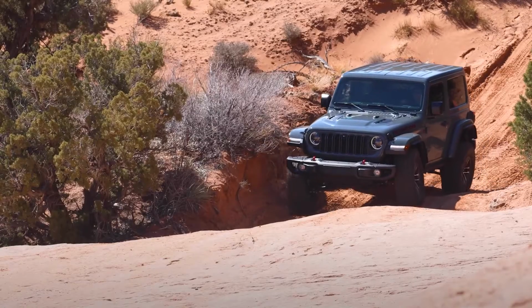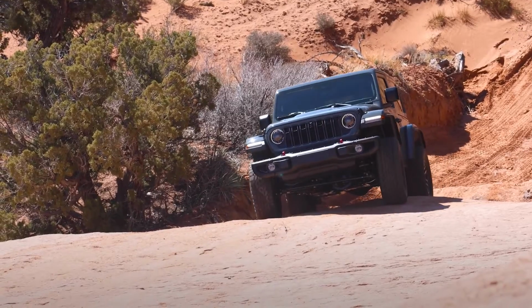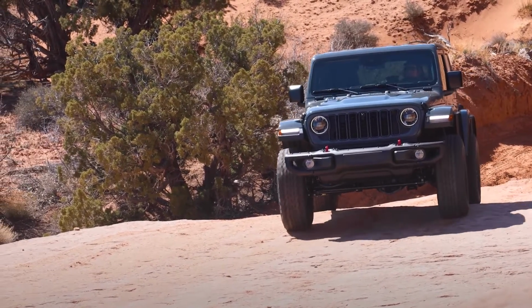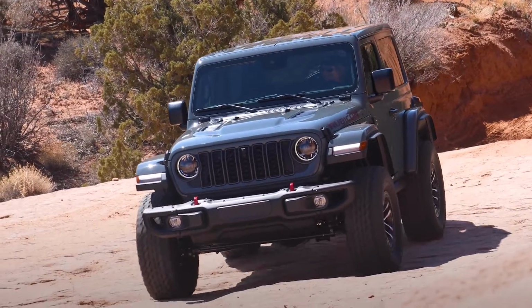Previously available only on select four-door Wrangler Unlimited trims, the Xtreme 35 tire package equips the Rubicon X with a set of aggressive features that elevate its capability to new heights. Let's delve deeper into what this package offers.